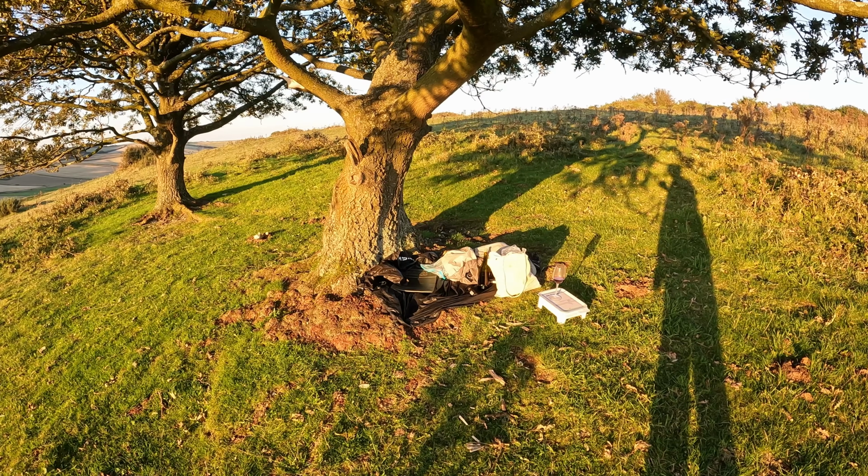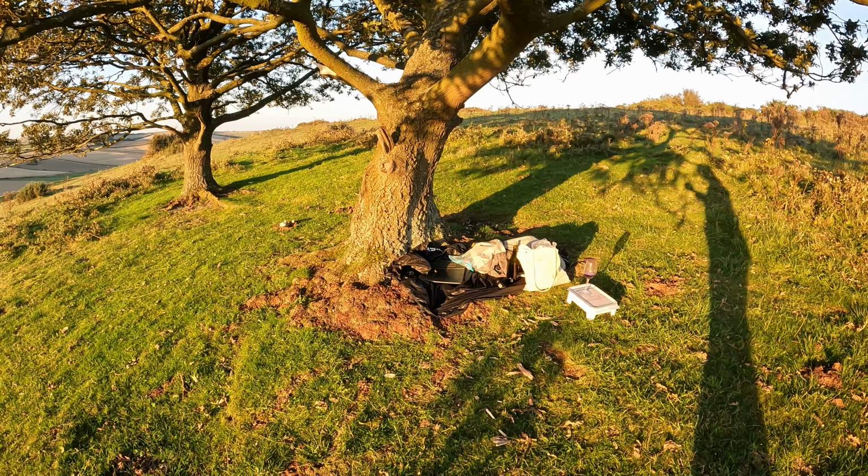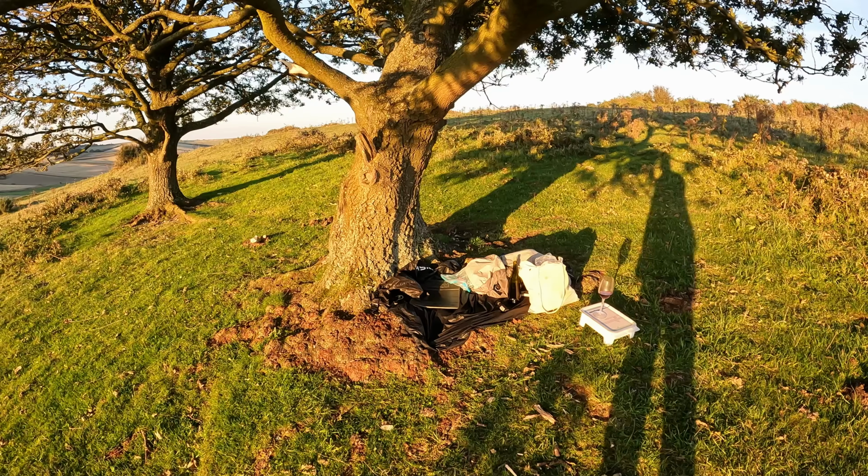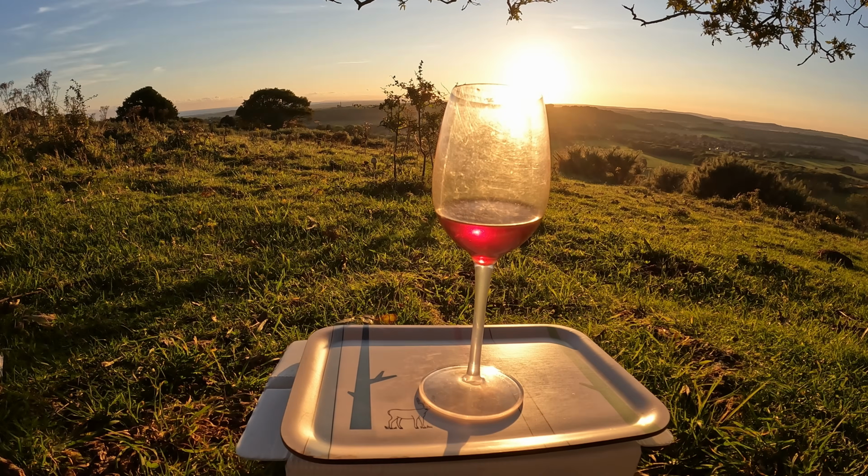That's my little sitting spot there, beautifully bathed in this, getting on for sunset light now. Base of this lovely old oak tree. That little tray does add a bit more stability to my useless camping table.